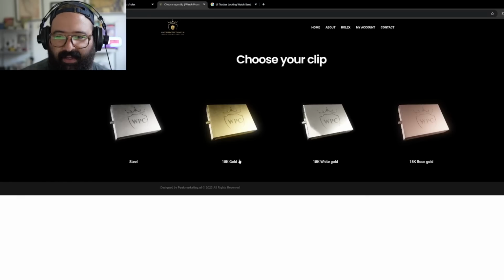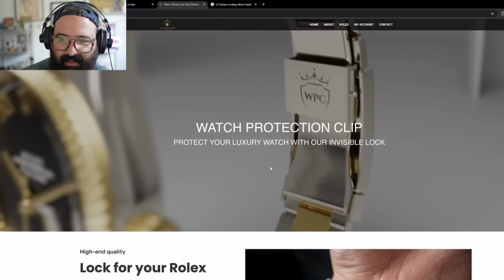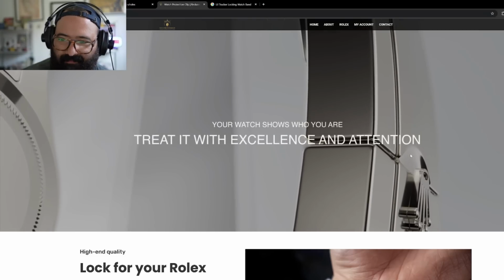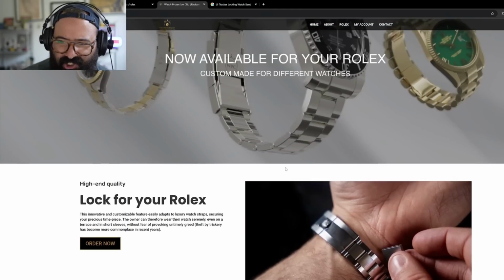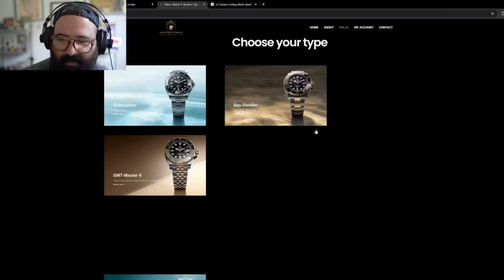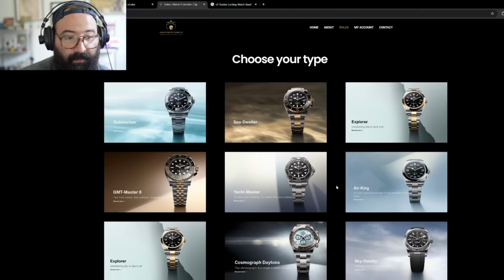But then we have this, and I'm going to be honest, this is a terrible website, watchprotectionclip.com. Doesn't tell you anything about what it is. I guess it's like this rear clip that locks the clasp in some way. It's a flashy website, but it's not super clear about how it works exactly. But you can choose the kind of watch that you have. It looks like they focus pretty much exclusively on Rolex.